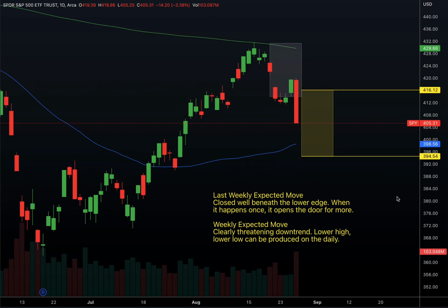Let's drill on down to the daily time frame here. I've got some expected moves loaded up on the chart for us. Let's talk about last week first. Of course, here is the expected move. Obviously, we absolutely smashed it to the downside.